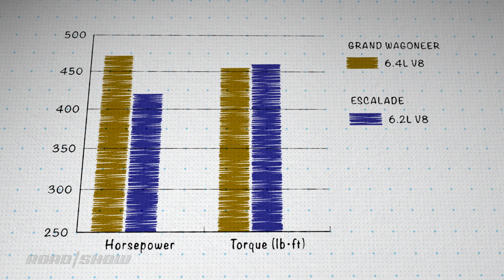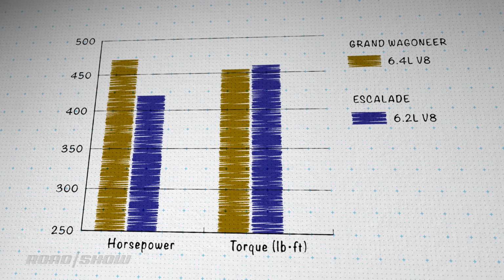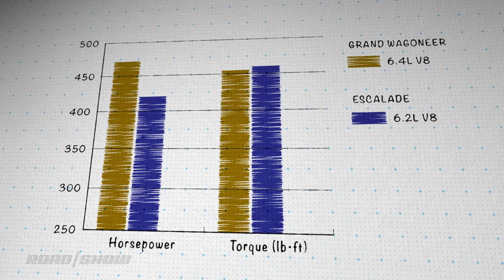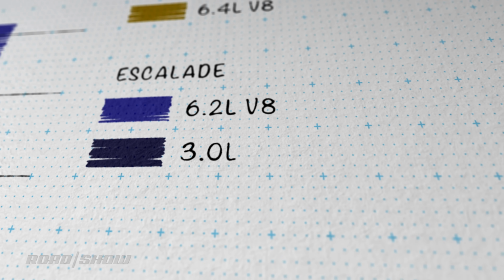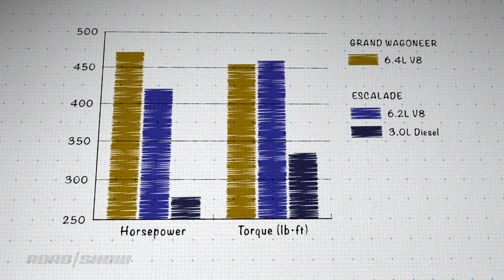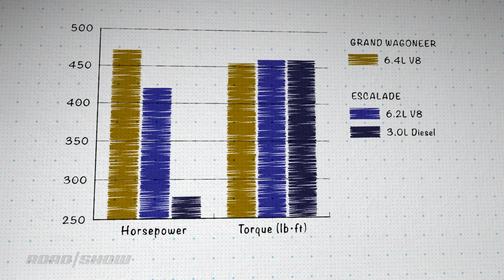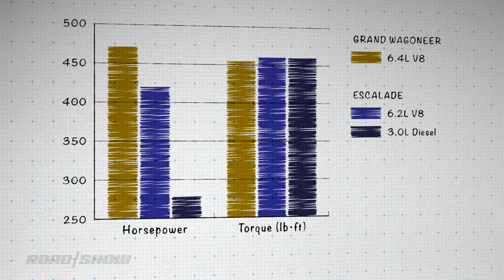Now, Jeep does offer a 5.7-liter V8 with e-torque, but only in the more subdued Wagoneer, not the uber-upscale Grand Wagoneer, so I'm not going to include that here. Cadillac, however, will sell you a 3-liter inline 6-cylinder diesel with 277 horsepower and 460 pound-feet of torque. So the first point is awarded to the Escalade for its choice of powertrains without compromising luxury.